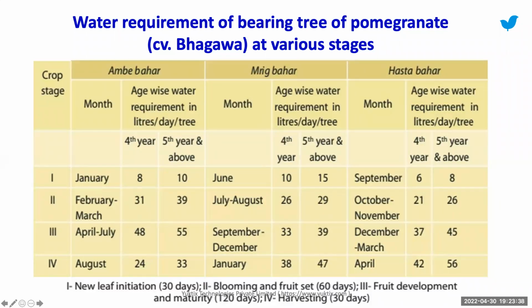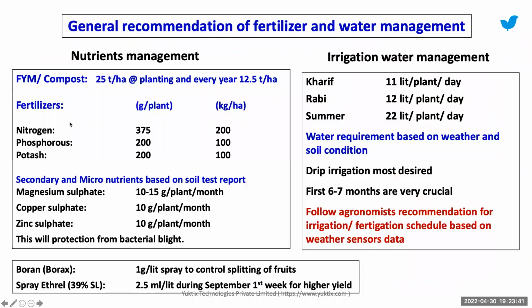So the general recommendation of fertilizer, water management and nutrient management system goes like this. Farm made manure or compost, 25 tons per hectare has to be applied at planting time, and in each subsequent year, it can be 12 and a half tons per hectare. Fertilizer requirement of pomegranate is nitrogen 200 kg per hectare, phosphorus 100 kg per hectare, potash 100 kg per hectare. When we calculate it for the optimal plant population area, it comes to nitrogen around 375 grams per plant, phosphorus 200 grams per plant, potash 200 grams per plant.